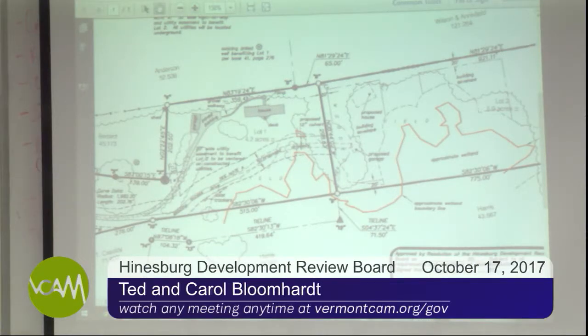Would you feel better if this was just connected again like this? No, we have two building envelopes. We've approved alternative building envelopes, but I don't see anything here that talks about these as alternative envelopes. You can use one, but not the other.